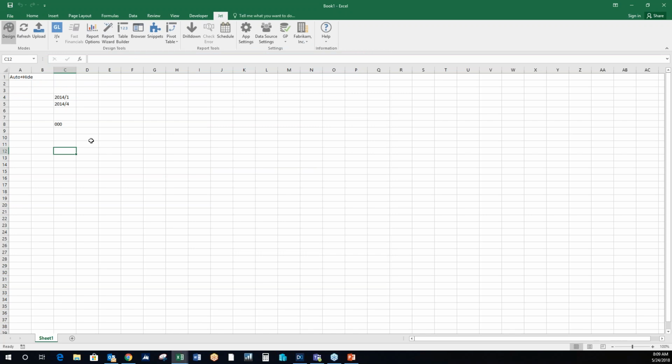And then below this, you can request any kind of information you want. So we could do a P&L, we could do a balance sheet. I'm going to create a variance report so I can highlight some of the interactions between Jet and Excel. And so I'm going to ask for the account number, the name of the account. We'll do balance, budget, and variance.